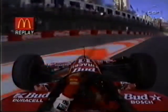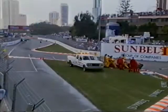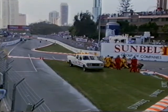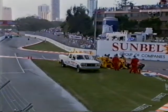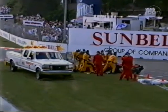Now this is near the pit exit. This is on the main straight, just past our commentary point. What's the impact? Goodness me. Okay, this is the approach to the Sunbelt chicane. Now it all starts to make sense. It's only conjecture, but Gilles de Ferran was right in the middle of that.